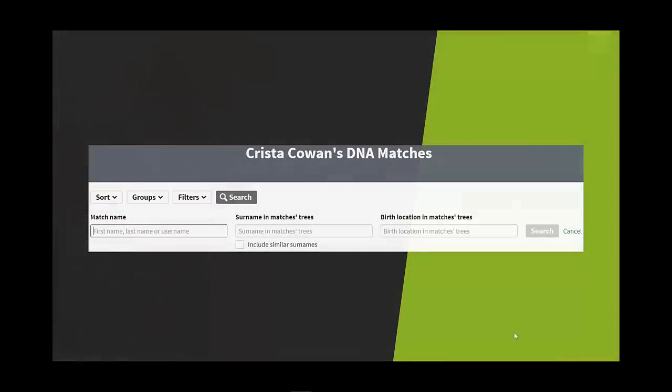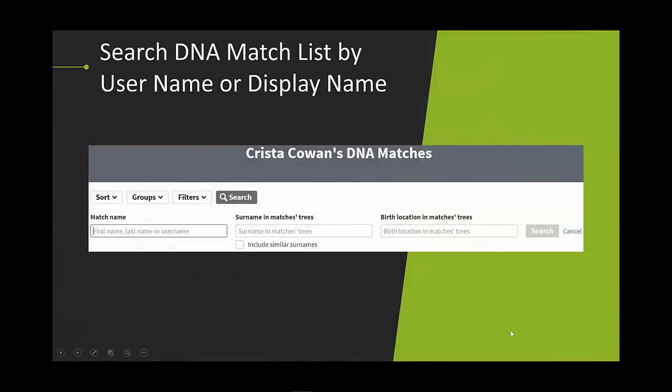So we're going to start with DNA, and then we'll move on to trees, and then, of course, we'll wrap it up with content. So in the DNA space, on your DNA match list, you now have the ability to search your match list by username or by display name. So if you just click on search there, it'll pop down these little search fields, and you can see here you can search by match name.